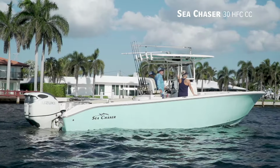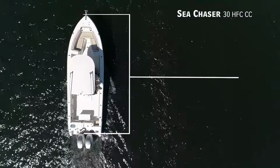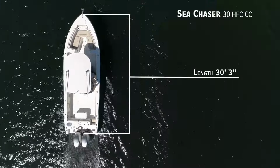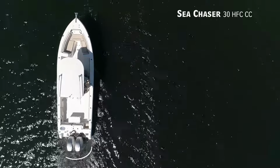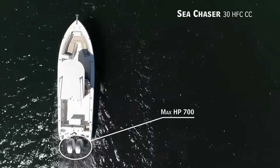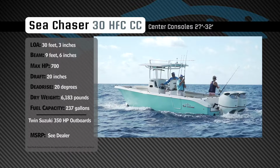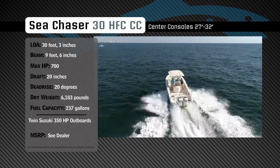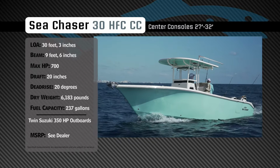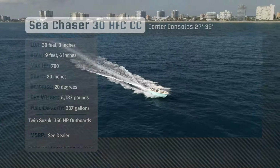Representing the 27 to 32 foot class in the center console category, the Sea Chaser 30 HFC CC has an overall length of 30 feet 3 inches, a beam of 9 feet 6 inches, and a max horsepower rating of 700. Engineered for serious offshore fishing, she has a draft of 20 inches, a deadrise of 20 degrees, a dry weight of 6,183 pounds, and a fuel capacity of 237 gallons.